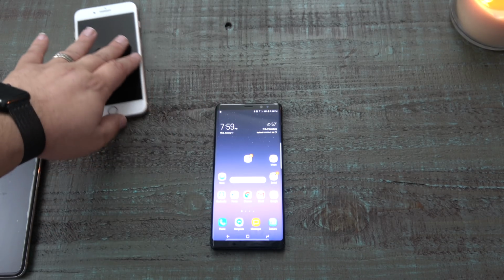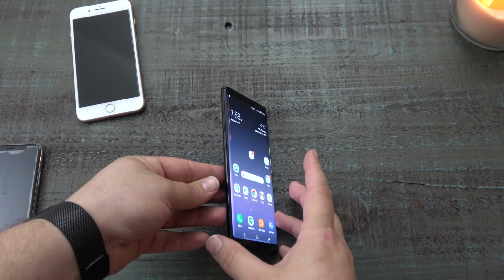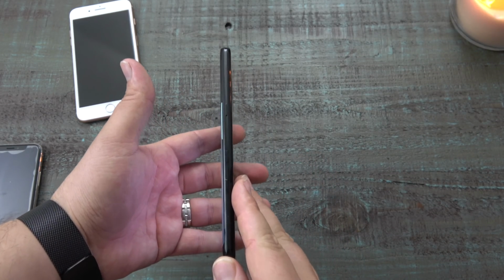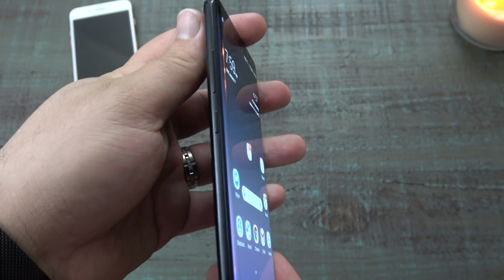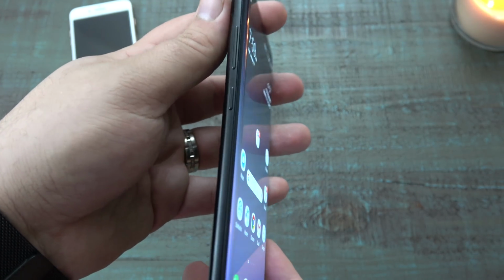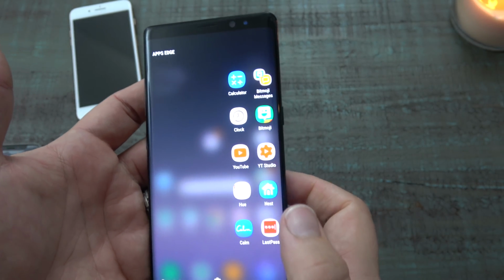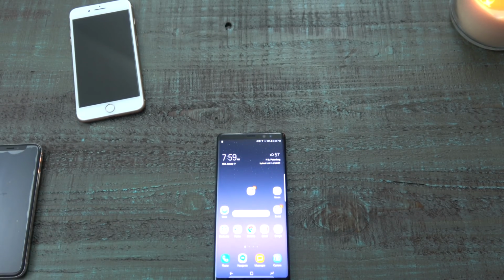And this is all bezel though. This is mainly all screen. Beautiful infinity display, which means it wraps around the edges. You see that? It actually goes on the side, in case you've never actually seen a Note 8 before. The screen is on the side of the phone. That's what makes it the edge. You swipe the edge, you got your little apps there. It's awesome. Check out my full review, Samsung Note 8.